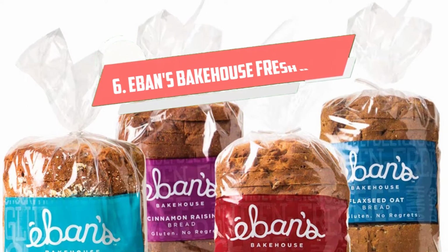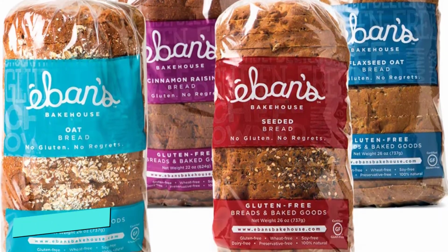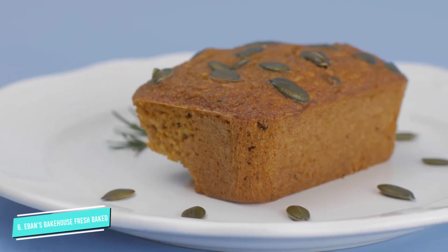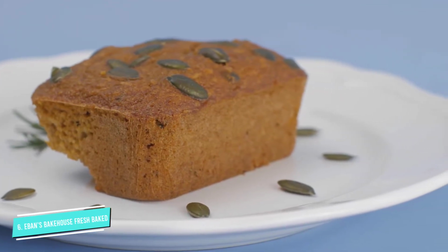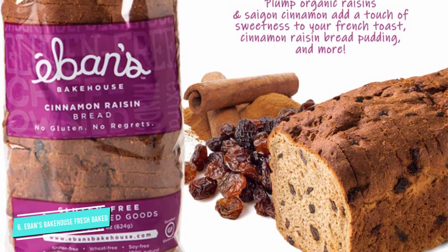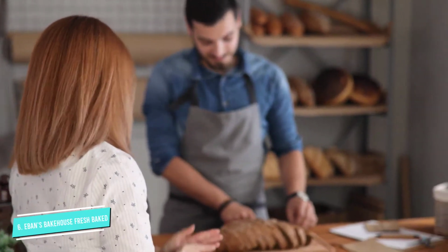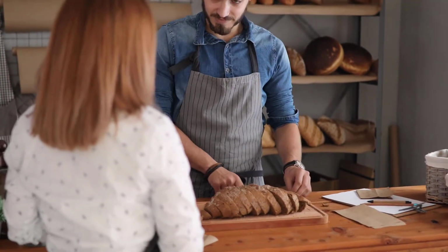Number 6. Eban's Bakehouse Fresh Baked. This bread from Eban's Bakehouse has glowing reviews. They've got the perfect bread texture on lock, and lots of reviewers rave about its flavor and consistency. It comes in a variety of flavors like cinnamon raisin, flaxseed, and seeded.